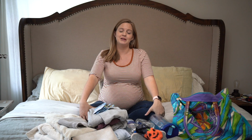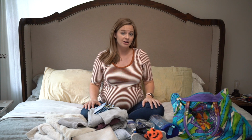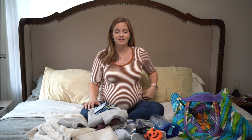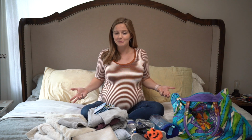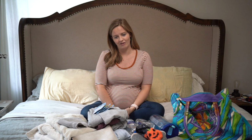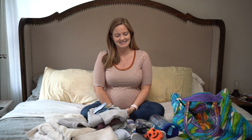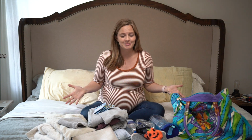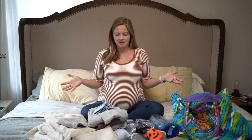Who knows, Tabor's due date is actually Halloween, so if we go right on time, I want to feel like I can celebrate, be a little bit festive, and I have a cute little outfit for him too, in case he is born on Halloween or right before. So this is what's in my hospital bag. I feel like it's very minimal.